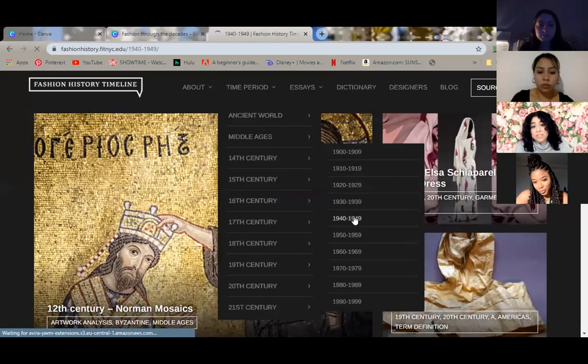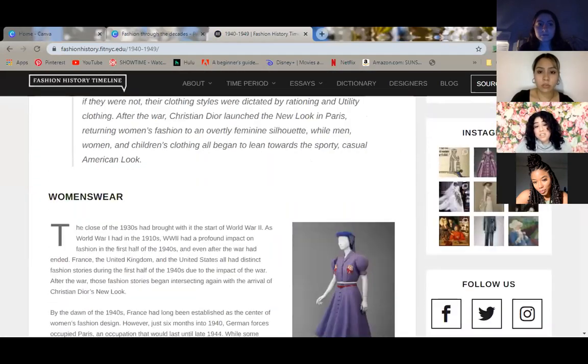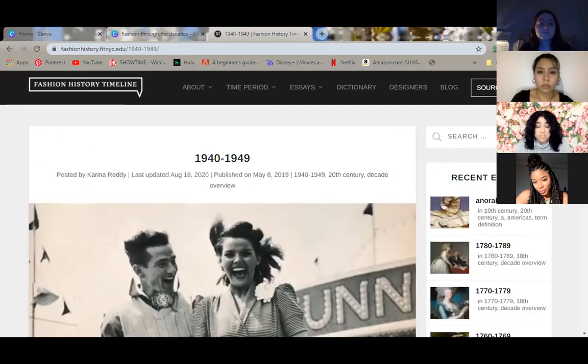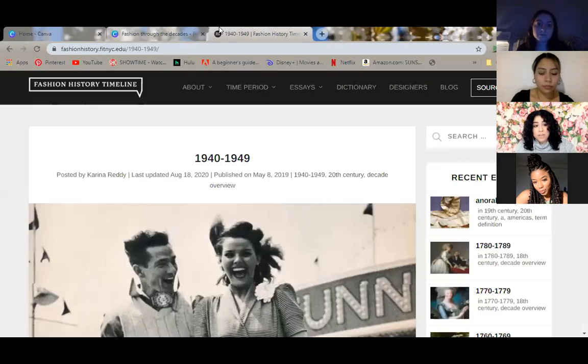Like Elsa Schiaparelli was from the 20th century and she's trending again just because Gigi Hadid started wearing her clothes again. Back then people thought Schiaparelli was completely nuts and bananas because of the clothes she wore. They were like, she can't wear that. That outfit that's right there on the portrait.